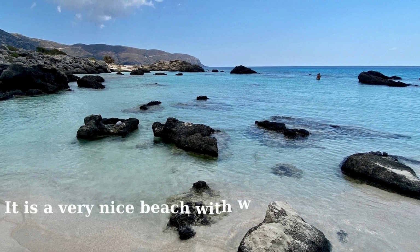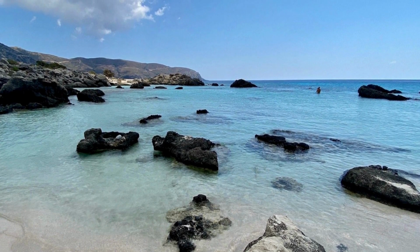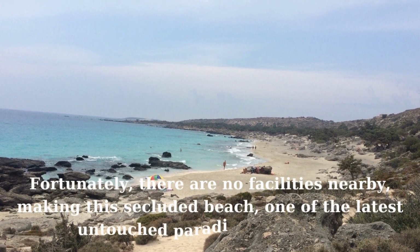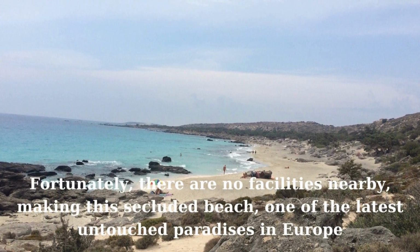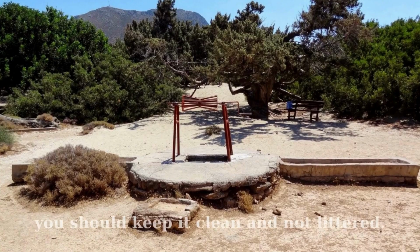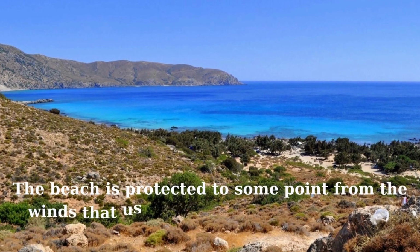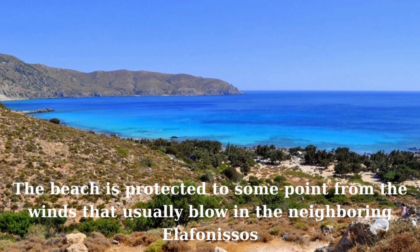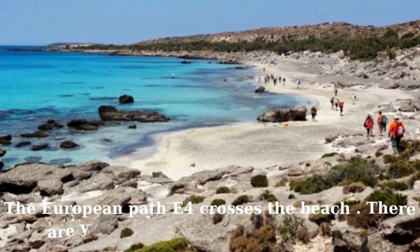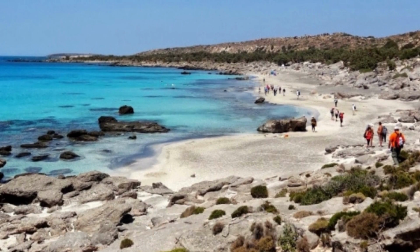It is a very nice beach with white sand and some smooth and flat rocks in places. Fortunately, there are no facilities nearby, making this secluded beach one of the last untouched paradises in Europe. Moreover, since the beach is secluded, you should keep it clean and not littered. The beach is protected to some extent from the winds that usually blow in the neighboring Elafonissos. The European Path E4 crosses the beach. There are yellow and black signs on the way.